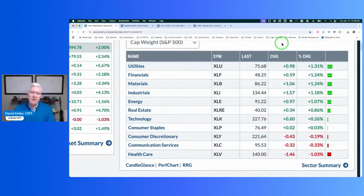All right, looking at the 11 S&P sectors, a familiar defensive sector is at the top of the leaderboard today, and no FANG sectors anywhere in the top half of the leaderboard. That is your day for today. While the S&P was essentially noisy but flat, the utility sector was up 1.3%. Financials and materials both up about 1.25%.